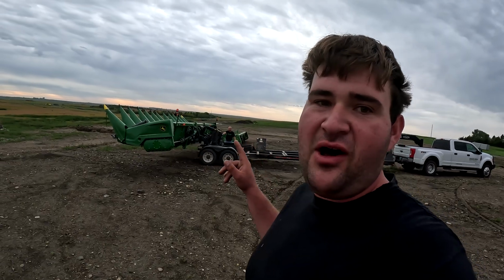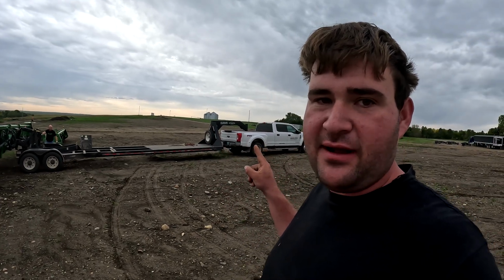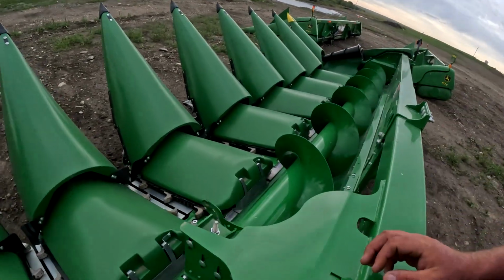I find it kind of funny how all that weight can be on the back end of that trailer and not lift the back of that pickup off the ground. Them corn headers are not light. Our new used corn head. I think this thing will do.